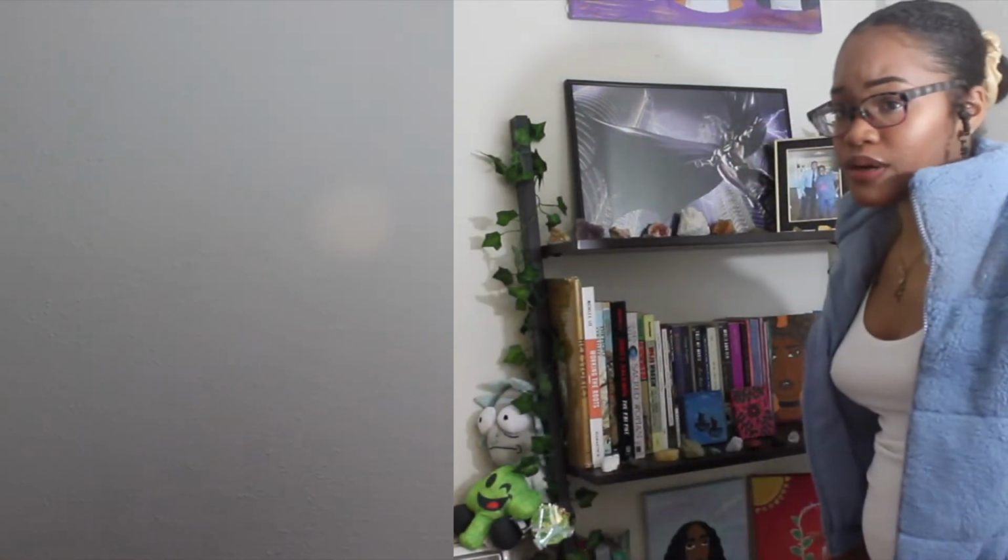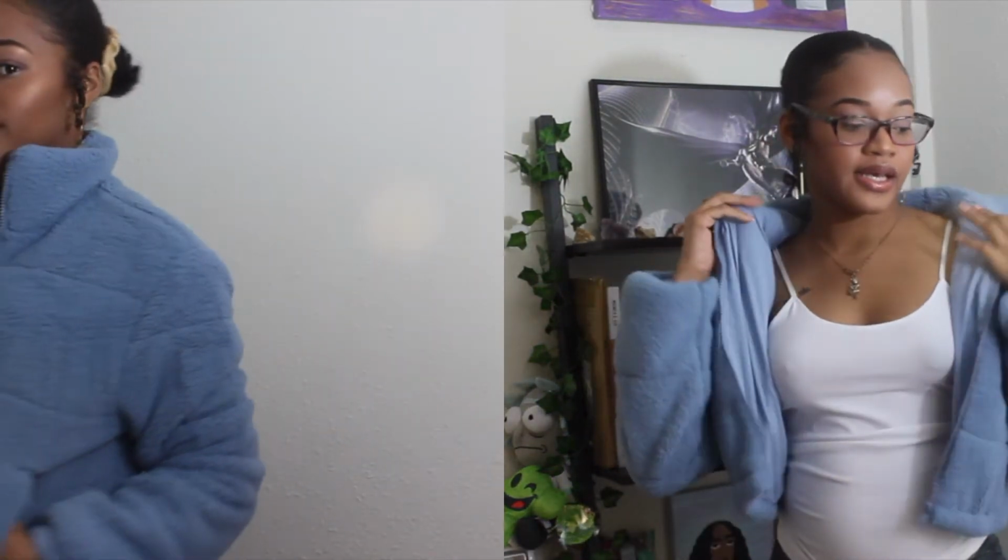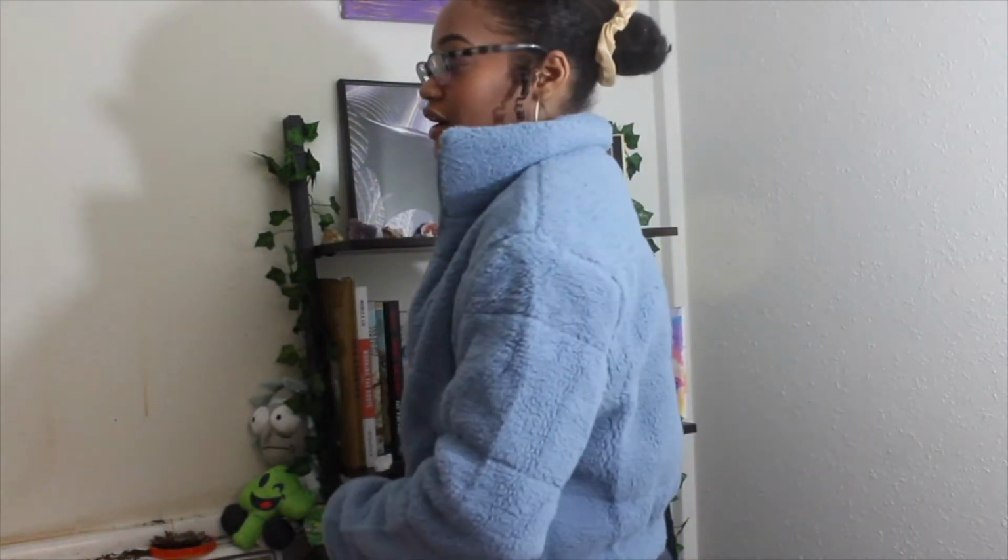But I like when my coats come... I'm not a fan of the crop coats. Like, they're cute, but they don't go with everything, and depending on the shirt you have on, it can really be a hit or miss. Now, this is not cropped, but it's just getting there where I feel like I could have sized up just so I could have that more room.